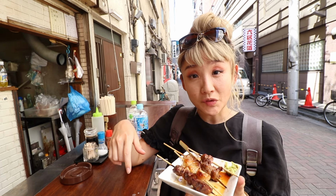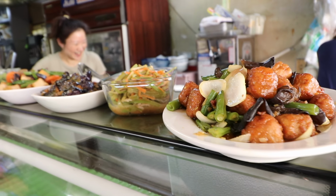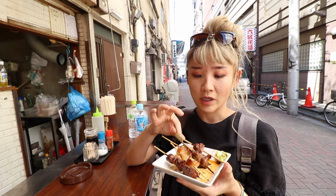Since we're doing street food today, we're standing out here and getting only yakitori. But you can actually go inside. They have a little plate, like karaage and veggie dishes for 200-300 yen, which is really, really reasonable, I think.